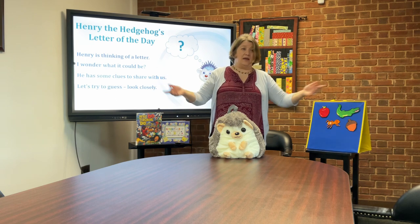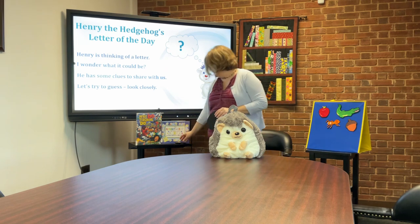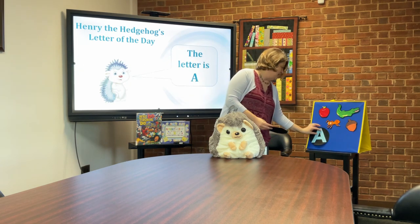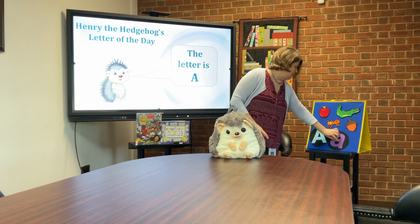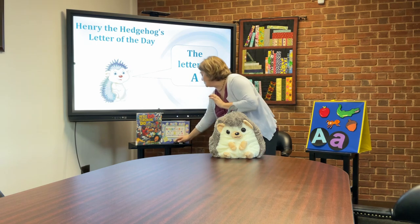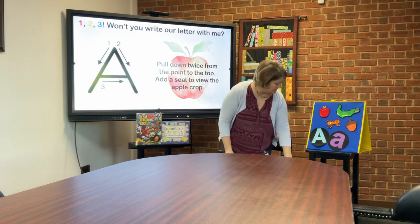What could our letter be? If you think it is the letter A, you are correct. It is the letter A that is being shared with us today. Let's practice writing our letter A. We have a little song to sing.